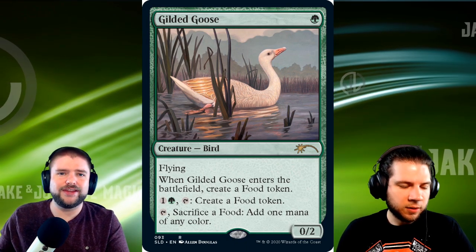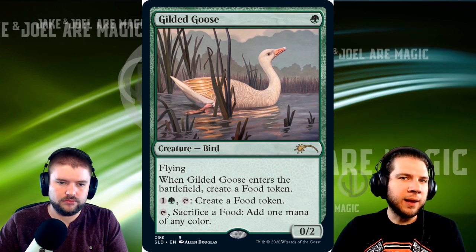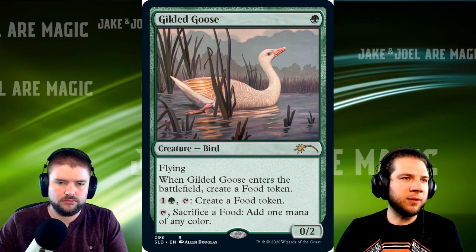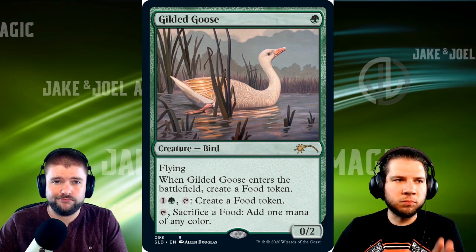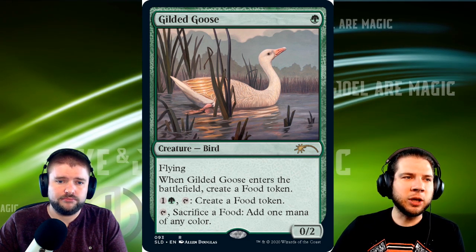Yeah, that's a long-winded caveat to the video, but Gilded Goose is where we start. And the thing about Secret Lair, and Joel briefly mentioned this, is that it is the alternate art. You're not buying a product that you need here, you're buying a product that you want.